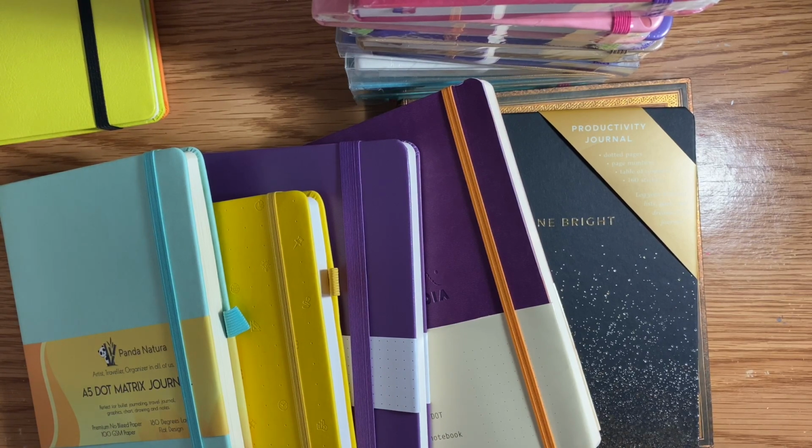I purchased these a long time ago over the course of the last 2-3 years, and some of them are fairly expensive, some of them are relatively cheap. And what I want to do today isn't a comparison video in so much that I'm going to be writing in the journals and doing a water test or a pen test, nothing like that. I won't be talking about specifics like whether they all have the back pocket in the bullet journal or the pen loop or something like that.